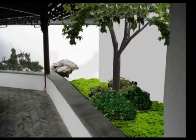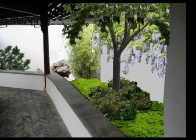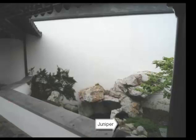A clean ground cover. Group the azaleas to make a strong formation, and in the future perhaps consider introducing a bamboo which will stand the climate and will create the right effect. Meanwhile, the existing wisteria needs careful management. In this part, the cotoneaster should be encouraged to spread over the wall, while the juniper can be used to knit the rocks together.